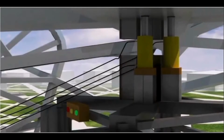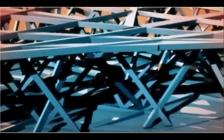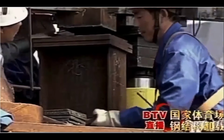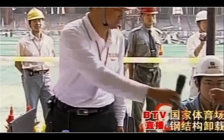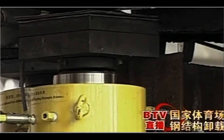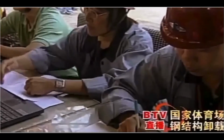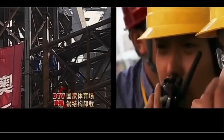About 14,000 tons of load will be unloaded. When the 78 temporary supporting towers are unloaded, the support points of the steel structure will be removed by the unloading method to ensure the stable landing of the bird's nest. The unloading process is divided into 7 steps. First, the steel structure will be lifted to a suitable height. When the supporting steel trusses are removed, the stadium will completely rely on its own system to support and form its stress structure.